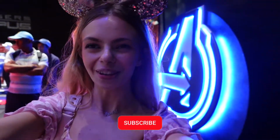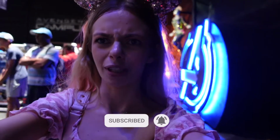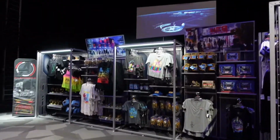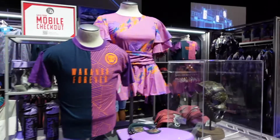So, but yeah, Avengers Campus was not here last time we were here, so it's quite cool to see Avengers Campus, and it is very, very impressive, so I'm liking this. Also, this store is impressive as well, it's a big store. Lots of blue, obviously. Black Panther.